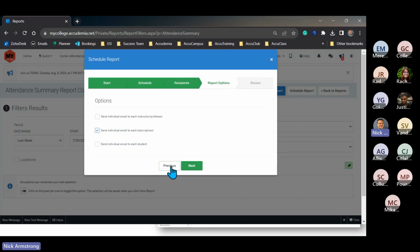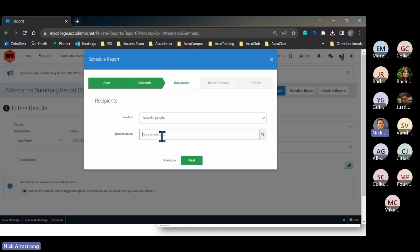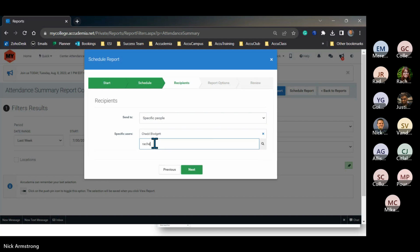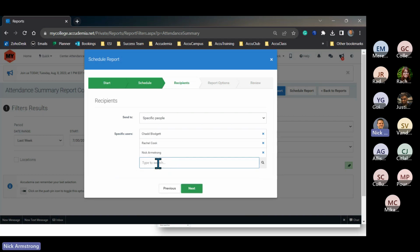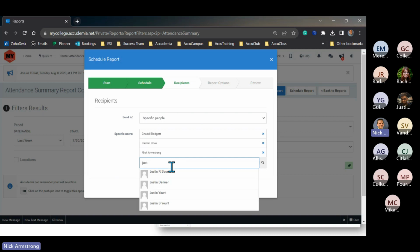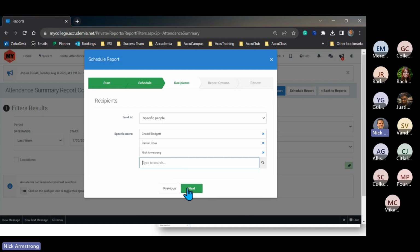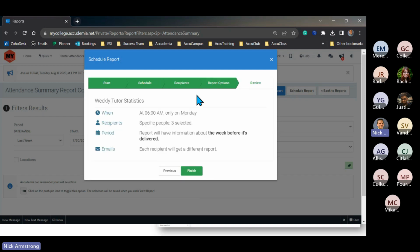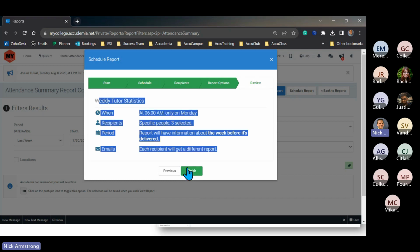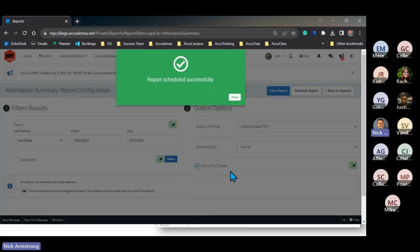And you can still do this even if I chose specific people. I'm just going to choose a few. So let's say Chad, Rachel, Nick. I don't know if I have Justin. Let's see. Nope. So those will be my three. All right, next. And then this will still give me that option to send it individually, so they get their own stats or their own comments. And then finally, I just review it, make sure everything's good to go, and then hit finish.